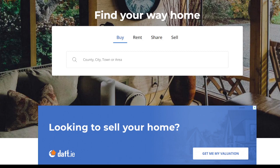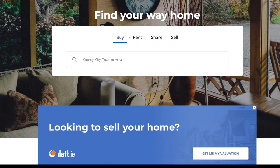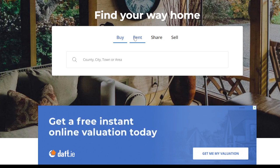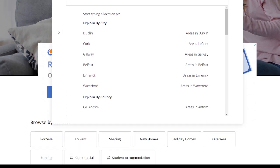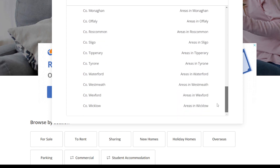So when you do that, you can see that is the home page. I'm just using this as an example. You're not buying the house, definitely. Maybe you want to share, or do you want to rent, for example? Let's choose this rent option just to see. Now, it's going to give you additional options by counties. Are you going to County Dublin, County Cork, Galway, Belfast, Limerick, Waterford, and more? And the list goes on and on.